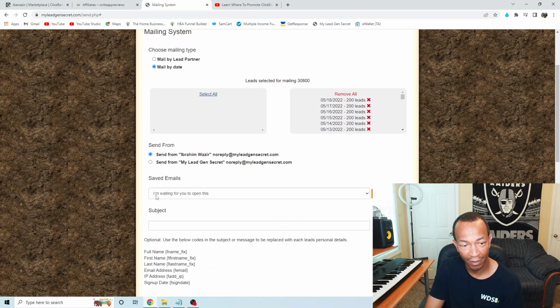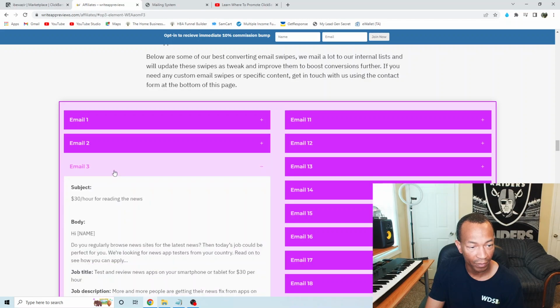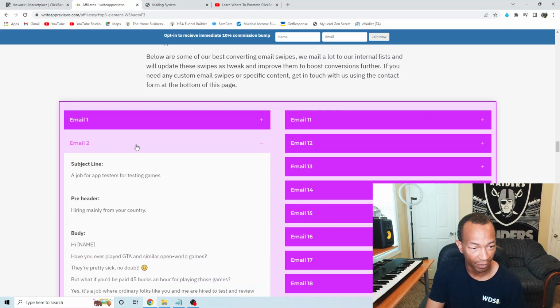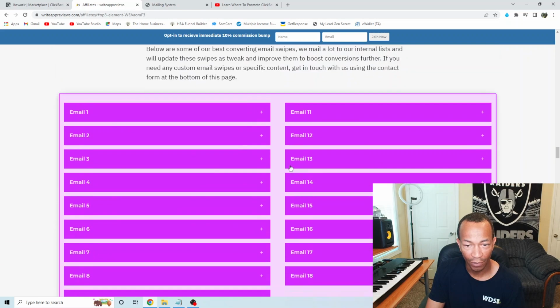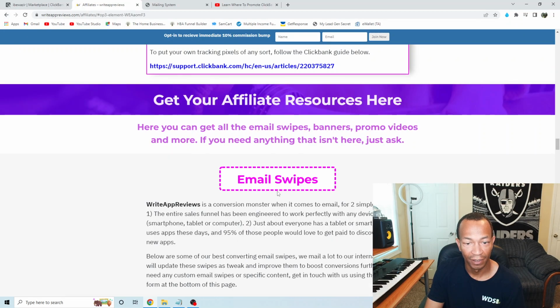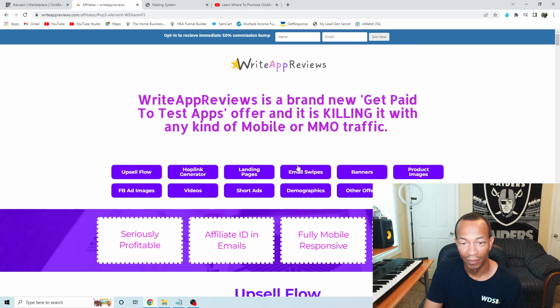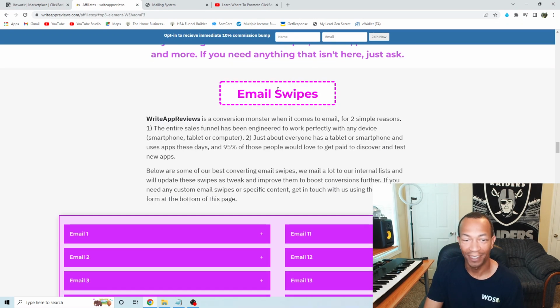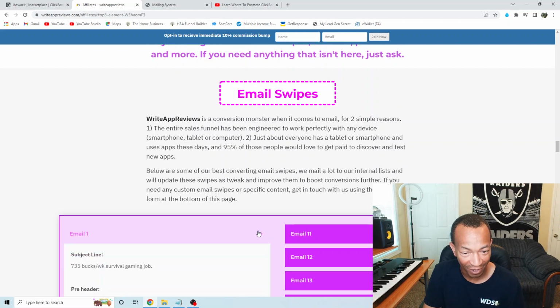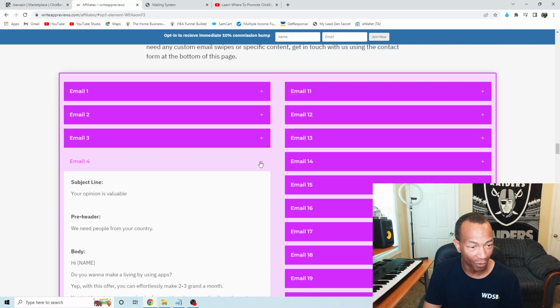The last email I sent, the subject was, I'm waiting for you to open this. So I'm going to see what email that was. These are different emails. That's why I had to look at it like, what in the world is this? That's crazy. I think they might have wrote some different emails. I was literally complaining about their emails saying that they were whack the other day.